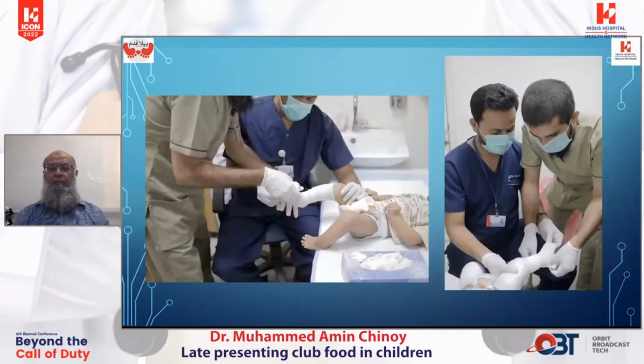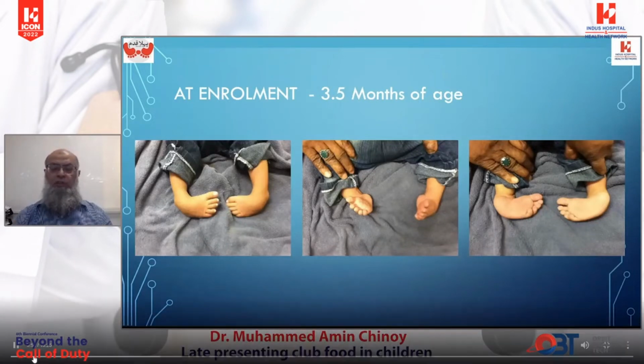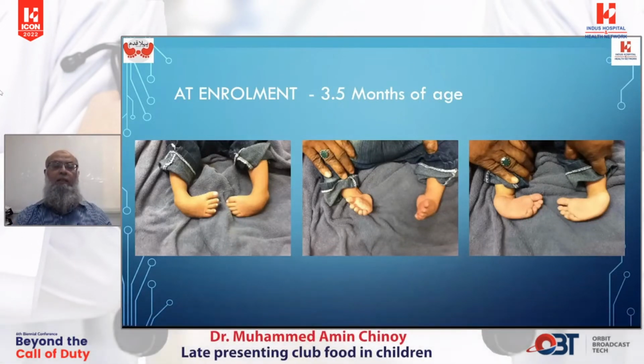So once the Pirwani scoring has been done and they are entered into the registry, then the child is manipulated and gets a cast. This cast starts from the toes to the high groin. So the first part is the below knee, and the second part is completion to the high groin. So this is one child here who presented at around 3.5 months of age. So this was still an untreated clubfoot, not walking.